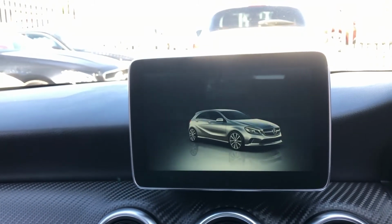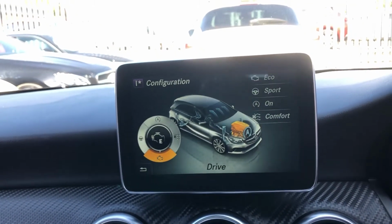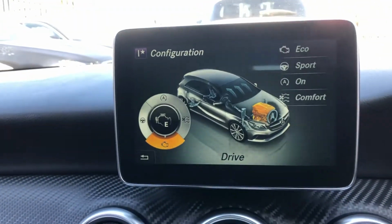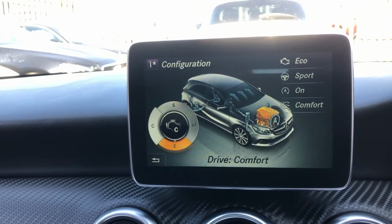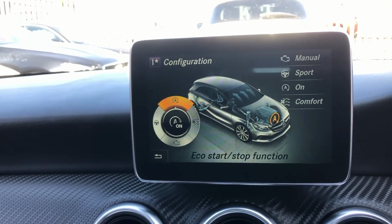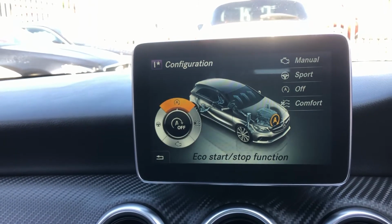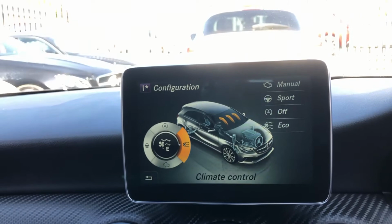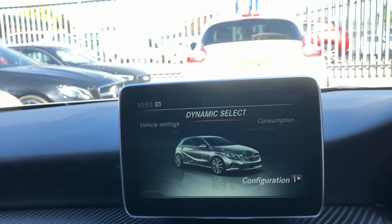And if you go on dynamic select, you can individually configure the individual mode, which is quite astounding considering I've said that right first time. And I would set this up as the drive. I would have it in manual because I like paddle shift. Steering in sport, I would have the eco start stop off, and I would have climate control on eco. Now for me that is set up the optimum way for you to have your car.